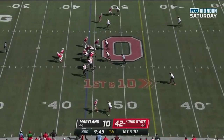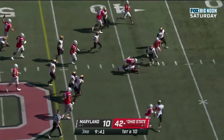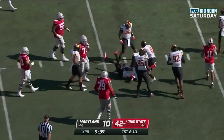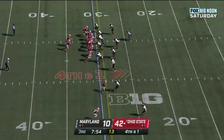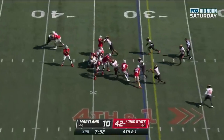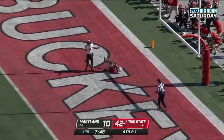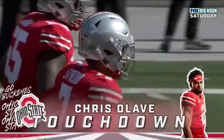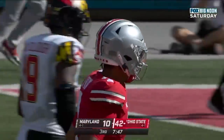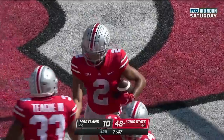Wide. Big impact on it. Henderson. First down and more. Stopped at the 40. Inside Maryland territory. Nick Cross had the tackle. Looking for Olave, throws behind him, flag is down, and Olave makes a spectacular catch. Incredible.